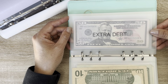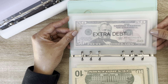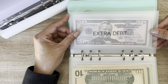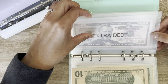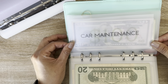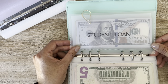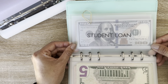Extra debt is going towards any extra debt to pay off. I usually try to put $200 towards this every paycheck, but I've been really focused on paying off debt, so normally it's been more, and I'll put those in my saving challenges. Car maintenance is for anything that we need for the cars. Student loan is for my student loans. I have 4 student loans from my master's program. So that is for those student loans.